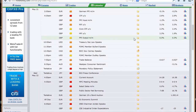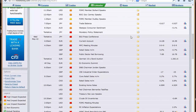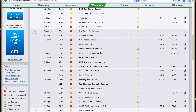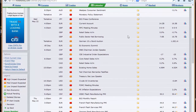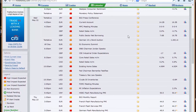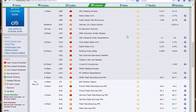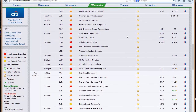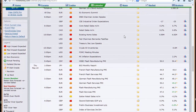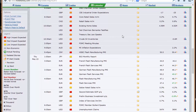A couple of speeches by key Fed members. Trade balance out of Japan Tuesday night at 7:50 p.m. Eastern Time. And then the statement from their last Bank of Japan meeting. Then Europe has their current account going into Wednesday. Retail sales out of the UK. EU economic sentiment in Europe this week. We've got core retail sales out of Canada. Existing home sales out of the U.S. Bernanke testifying to Congress on Wednesday.